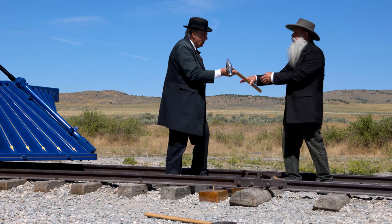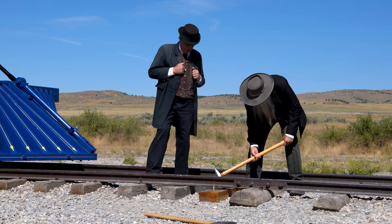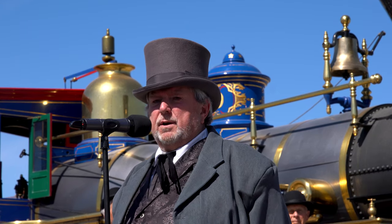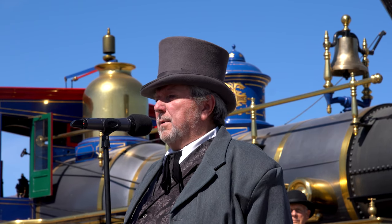Well, that'll happen. A little wobbly there, Doc. Be careful. Very good. Well tapped, gentlemen. Now, historically, the maintenance explains what happened. They removed the spikes from the tie and gave them back to the person or the people who brought them, and they took them back wherever.